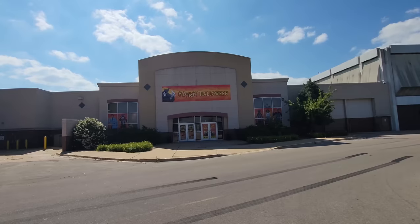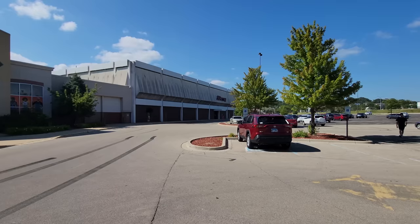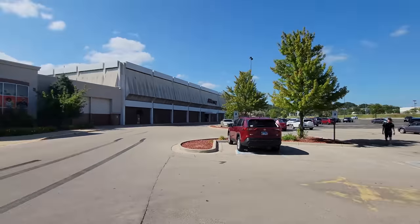All right, guys, we are still on the road. We are in Madison, Wisconsin. I think this is called East Town Mall. I'm not sure. But there is the Spirit Halloween. And I believe by the looks of it, this used to be an Elder Beerman. It's right between this JCPenney and this Dick's Sporting Goods right here.